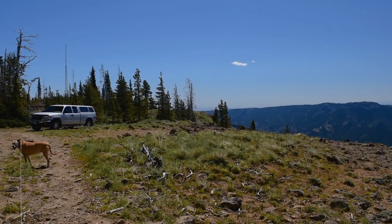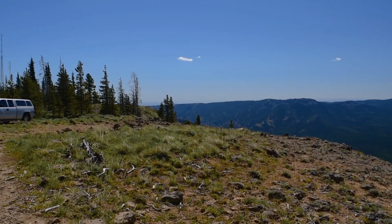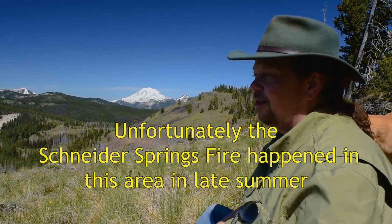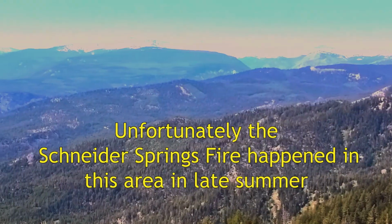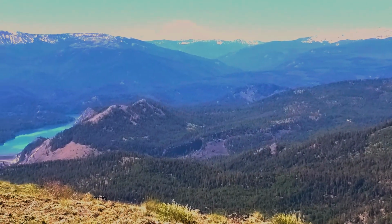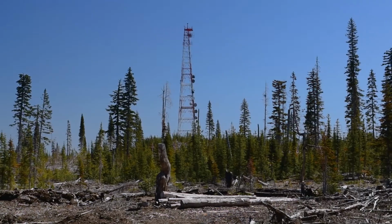Hopefully we get enough rain to keep the forest fires down this year. It's looking like it'll be the case here in western Washington, but I'm afraid the rest of the state's going to get real hot, along with Oregon and California. They're predicting big droughts this year, so probably some big fires is what I'm going to guess. We'll try to get some trips in here at the start of the year before the smoke season starts late in the summer. Hopefully it holds off until late in the summer.